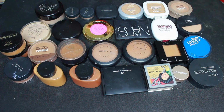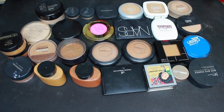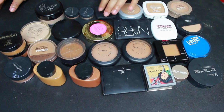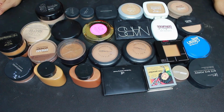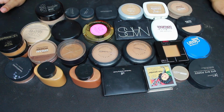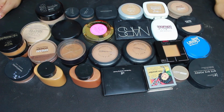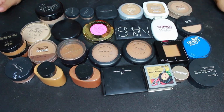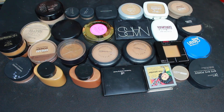Alright, you guys, so this is our final giveaway pile. I think we did really good. So we have 28 powders that we have decluttered. I started with 56, so that leaves me 28 powders. So we got halfway, is that right? I think so. We got halfway through the powders. I cut my collection in half, so I'm very, very happy about that, you guys.